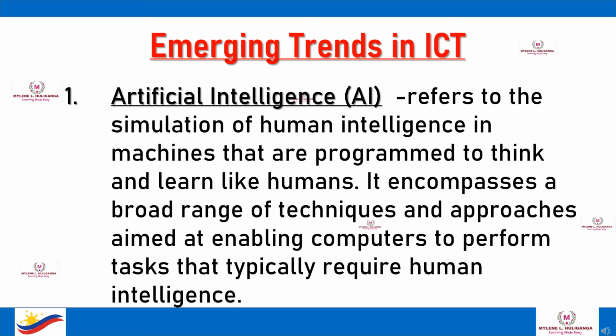One of the emerging trends in ICT is artificial intelligence or AI. It refers to the simulation of human intelligence in machines that are programmed to think and learn like humans. It encompasses a broad range of techniques and approaches aimed at enabling computers to perform tasks that typically require human intelligence.